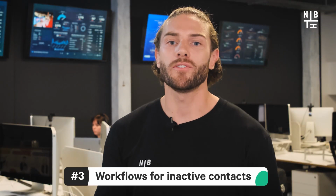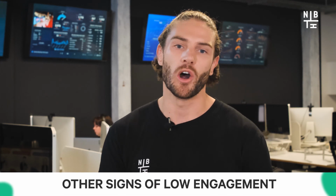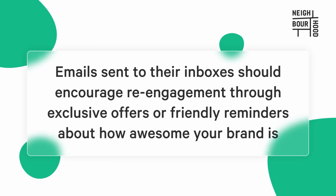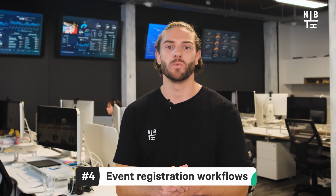Another one is workflows for inactive contacts. Inactive contacts are those who appear to have fallen out of love with your brand. Triggers for identifying these individuals could include a drop in site visits, low rates of form submissions, and other signs of low engagement. Emails sent to their inboxes should encourage re-engagement through exclusive offers or friendly reminders about how awesome your brand is.